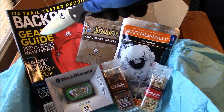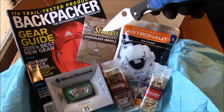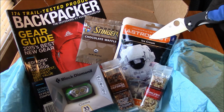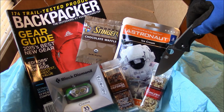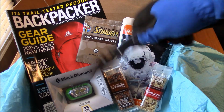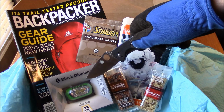The Backpacker magazine has a cover price of $7.99. We'll call that $8. The Stinger chocolate waffle is $1.25. The astronaut ice cream came in at $2.50. The Ernest Eats granola bars came in at 75 cents a piece. And the Gizmo headlamp was between $17 and $20. So I'm going to call that $18.50.